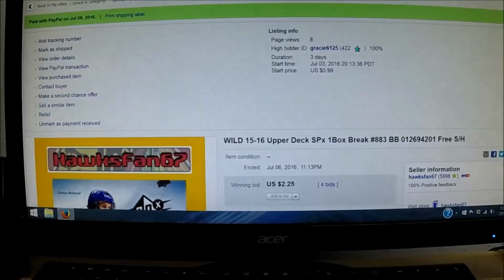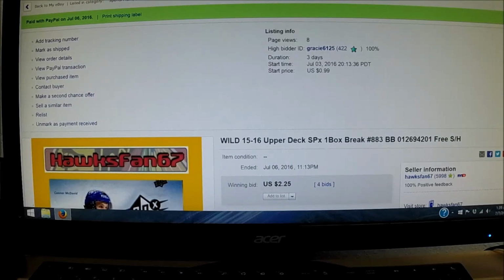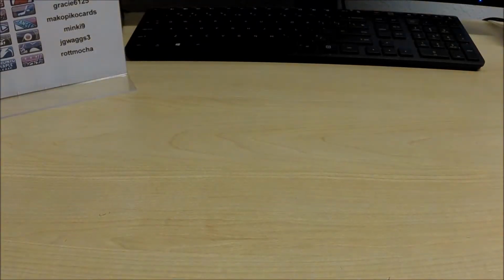As usual, the last auction ended. Here you see the Wild ended July 6, 2016 at 11:13 p.m. There was a high bid of $225. The high bidder tonight on the Wild is Gracie, $61.25. So we have the winners list shown, and the last auction ended shown.